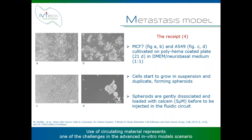So let's analyze the metastasis model. The researchers started from MCF7 cells, a breast cancer cell line, and a lung cancer cell line. They cultivated these cells on a polyHEMA coated plate for 21 days in a DMEM and Neurobasal medium in a ratio 1:1. After this period, cells start to grow in suspension and duplicate. The spheroid that they obtained was gently dissociated and loaded with calcein in order to evaluate in real time their presence in the fluidic circuit. As I told you, once this metastasis model was ready, they injected it in the fluidic circuit.